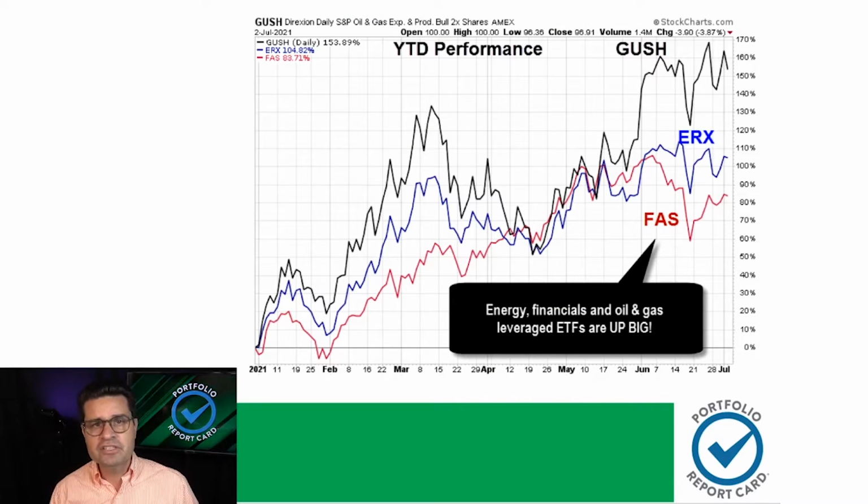The top leveraged ETFs for 2021 are focused on oil and gas, ticker symbol GUSH, energy, ERX, and financial stocks, FAS. Now, there's a longtime viewer by the name of Simon Collier, good friend of mine and of the show, wanted me to mention to everyone that the performance returns for leverage ETFs will greatly differ from the underlying indexes over longer time periods.